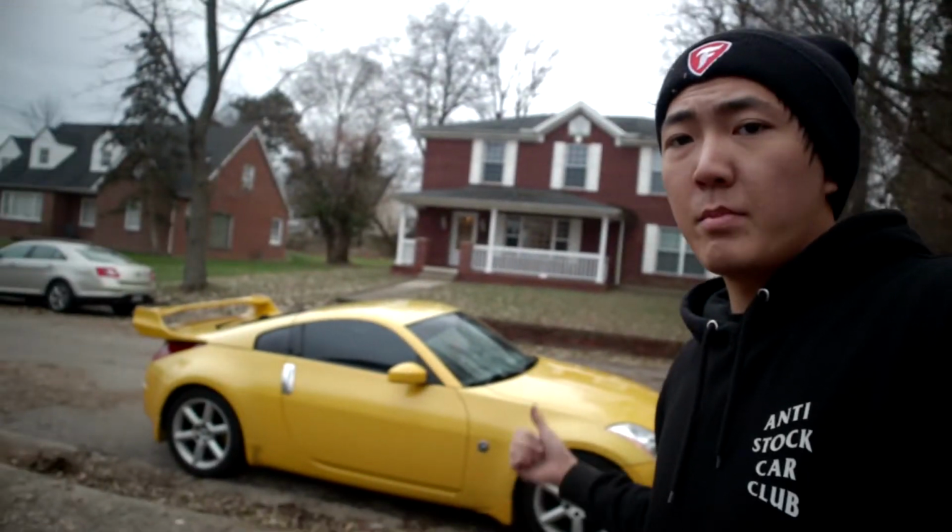What up, guys? So today I'm going to be going over a general list of stuff that you want to look at when you're buying a new car. So right here I have my buddy's 350Z. He dropped it off with me to get some work done to it. I just installed an intake on this thing. But he bought this thing about a month ago.